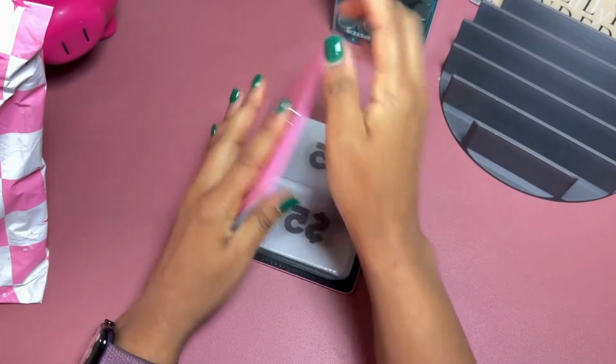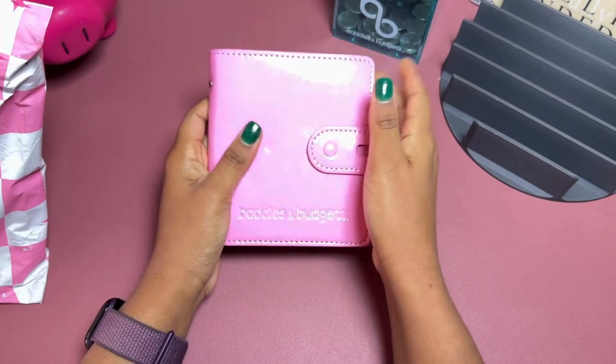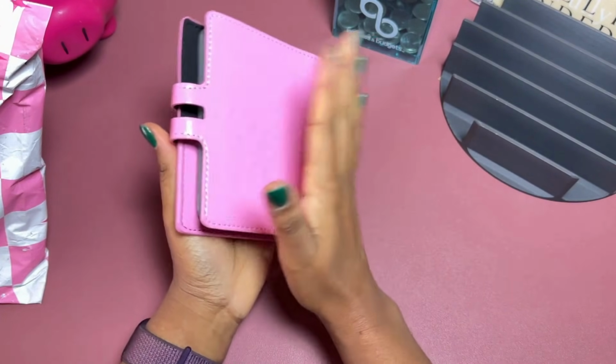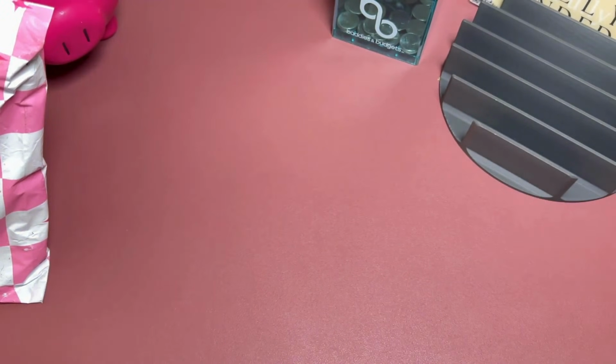And this also came with a large clip. I left that, so just pretend it was in the video. So yeah, this is the first one, and it actually feels super good, and I can tell it's really good quality. All right, so we're gonna go to the next thing that I purchased.